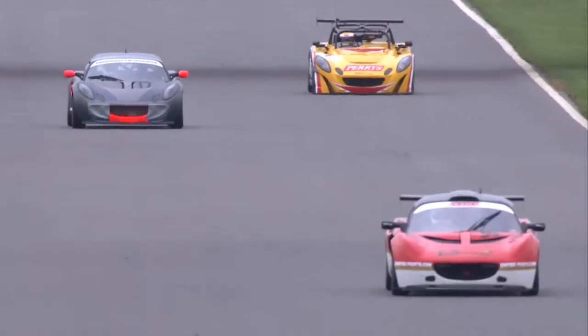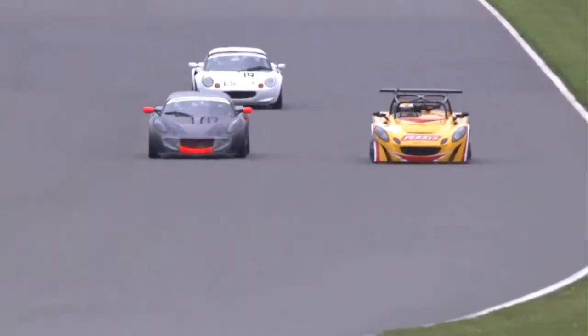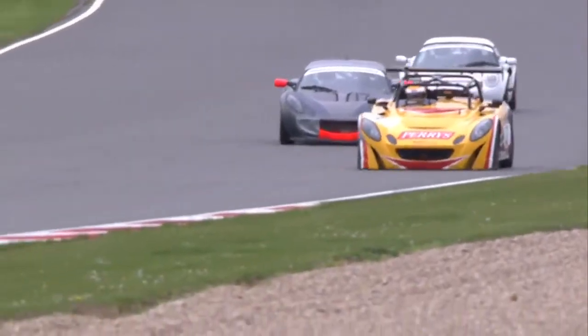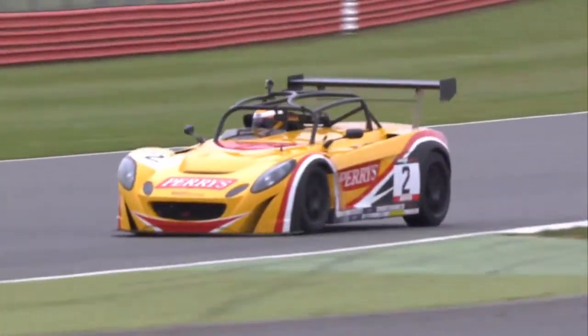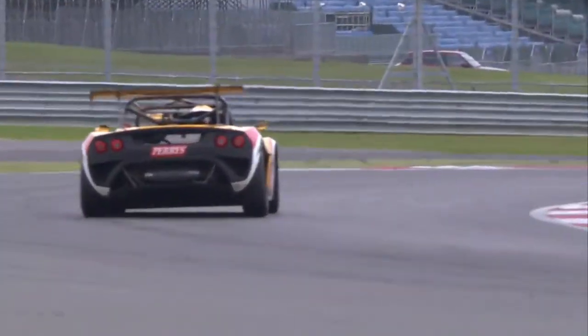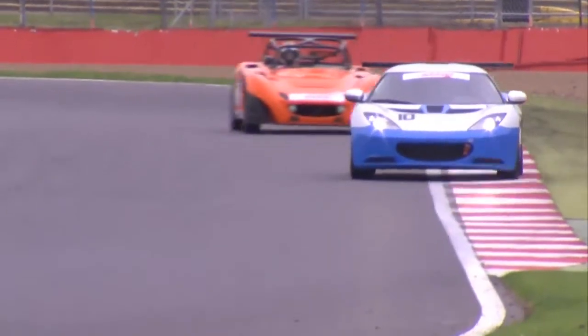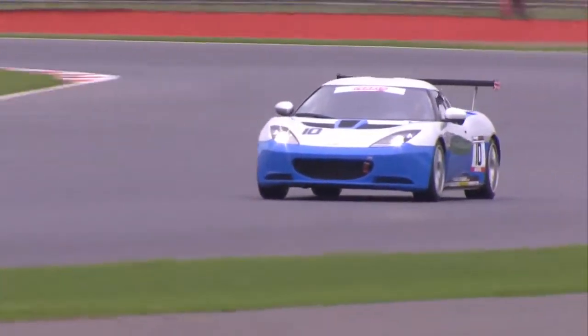Welcome back to Silverstone, Lotus Cup UK action, second round of the 2013 Championship, and a very, very busy race as Ken Savage has a vibrating nose cone on his new for this season Lotus 211. He slides the car through Stowe Corner, exuberant as ever, Ken, as we look at the race leader, Andrew Bentley, who's been comprehensively caught here by Marcus Jewell.